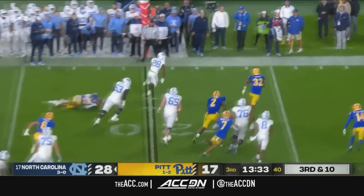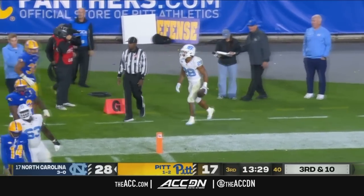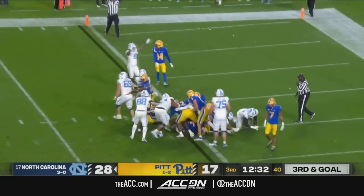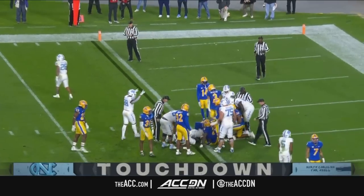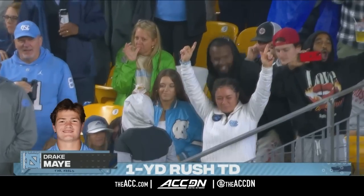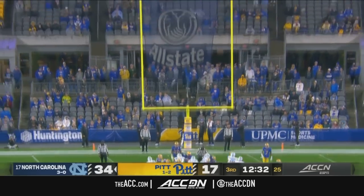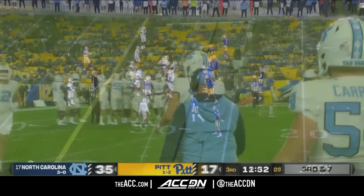Here's Hampton around the corner, leaning and knocked out of bounds around the 5. But here's the 3rd and goal play. Maye going to sneak for it, and he will be called for the touchdown. So Carolina now has scored in 10 straight quarters against Pitt. Here's Noah Burnett to make it 35-17.